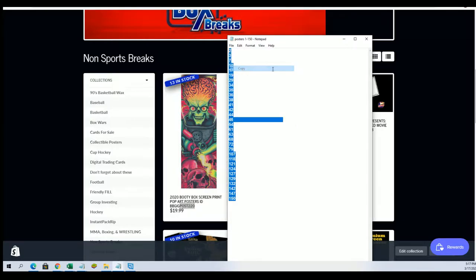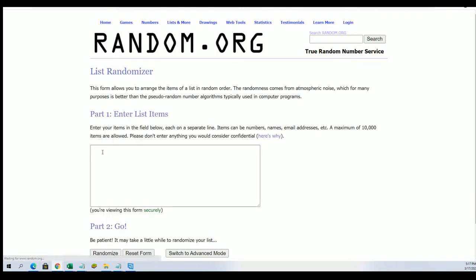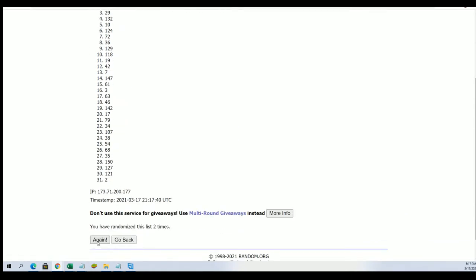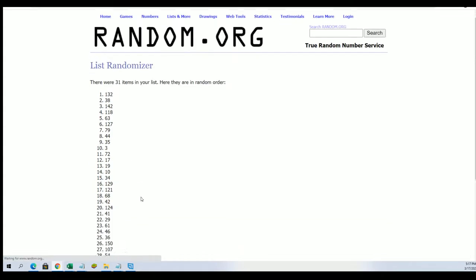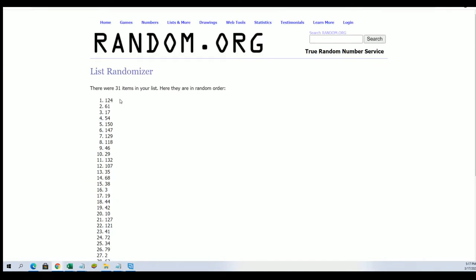Seven times through for the box numbers. And we'll get the top number, and that's the tube number we'll be opening up in the break. So here we go. Lucky number seven. And we're going to go with 124. So let's go ahead. I'll be grabbing 124.